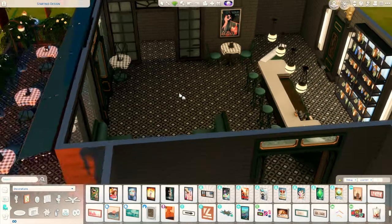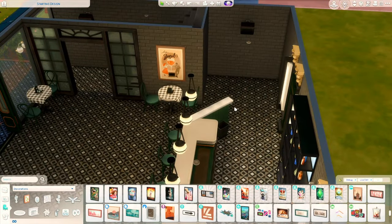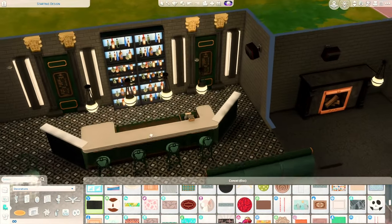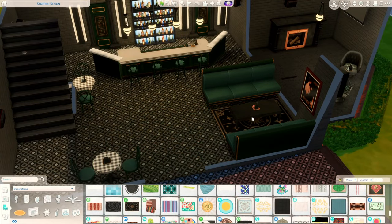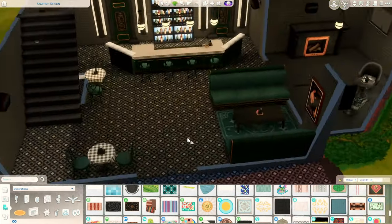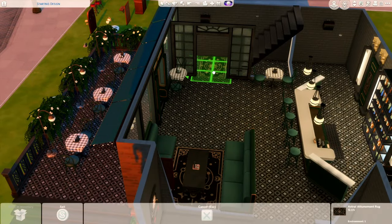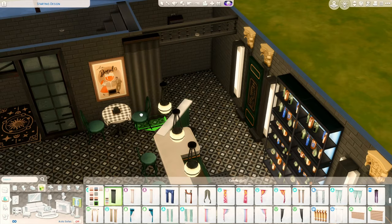I'm just putting more tables inside. It's just kind of out of the way though. I left the middle of the room pretty open because my venues get really crowded. I don't know if it's like that for you guys, but all the Sims are just jammed in, and it's really nice to have an open space to walk around. And then these rugs from the Crystal Creations pack, holy crap, they went so well with this vibe.